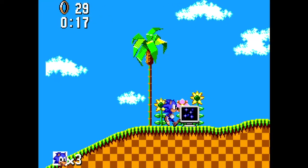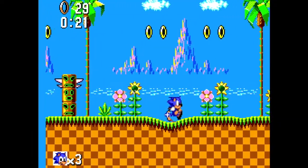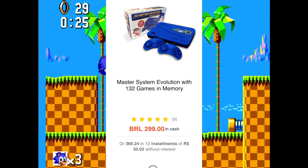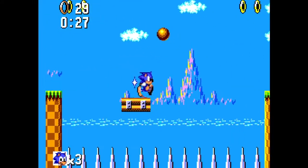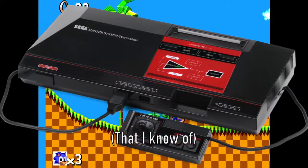And with no official NES around yet, Sega's Master System actually did shockingly well and still continues to sell there to this day, although at this point they're mainly sold as plug-and-play systems. So Brazil was the only place in the world where the Master System actually beat the NES.